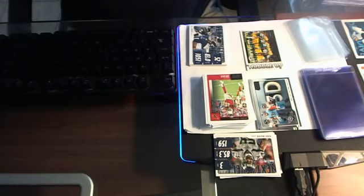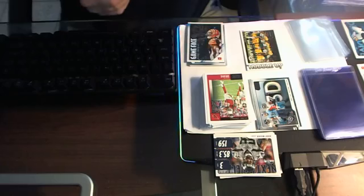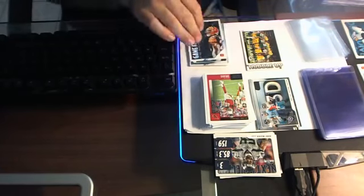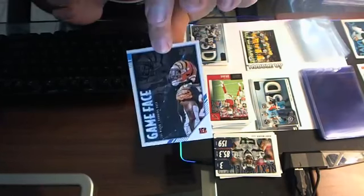A.J. Brown. Deep five Lamar, that'll grade well, probably. A.J. Brown. Another Joe Mixon game face. Waiting for the rookies, so let's see what we get. We're almost there, we got about 3-4 cards before we'll get to the rookies. Nice A.J. Brown card. Good player. Joe Mixon. Pulled him earlier. Game face.